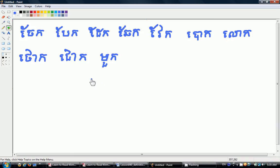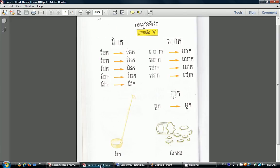Now let's go back to lesson 40 for our review. Again, lesson 40 in Khmer we say Merin decisive. It's on page 44. Page 44 in Khmer we say Tempo decisive one. In this lesson we have learned to read another set of words that end with consonant ga. In this section we're going to read these words without sounding them.